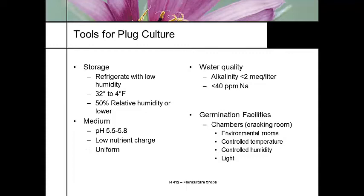And a lot of times, large-scale growers need to have germination facilities. We call them germination rooms now. The last time I really called it a crack chamber, I was giving a presentation at the prison greenhouses, and they didn't like that term. Actually, the prison industries have quite a successful greenhouse program. Control temperature, of course, control humidity, and light if you need it.